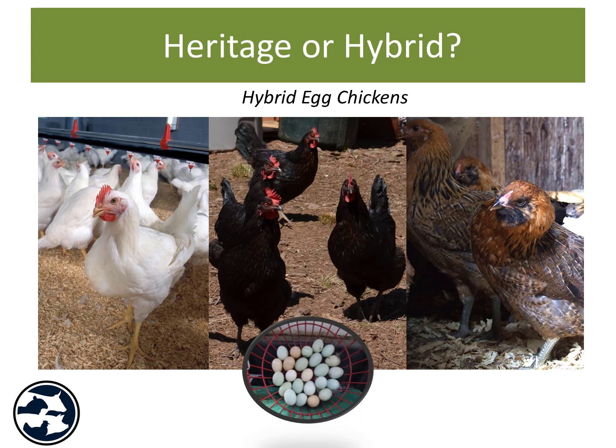So a better option might be some of the hybrid crosses that were made by putting in a little bit of heritage breed. And these birds look a little bit different. They come in all different kinds of colors. They're going to mature a little bit more slowly than the commercial birds, but they're still going to lay a lot of eggs in a short period of time.